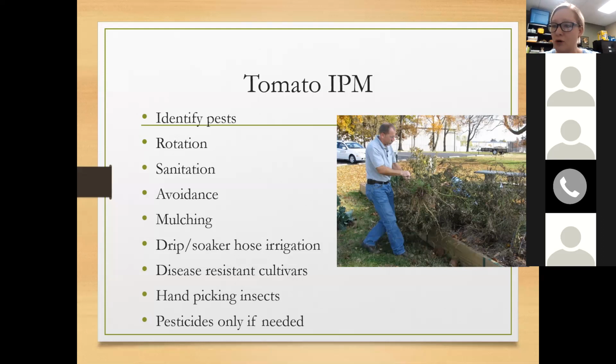Use a drip or soaker hose, basically just meaning water from the base, water right at the soil line rather than overhead. Overhead watering, again, causes those leaves to stay wet for a long period of time, which all of these diseases love. They love wet foliage. So water right at the soil line if possible. If you can't, if you have to do overhead watering, water first thing in the morning so the plant can dry out quickly in the sun.